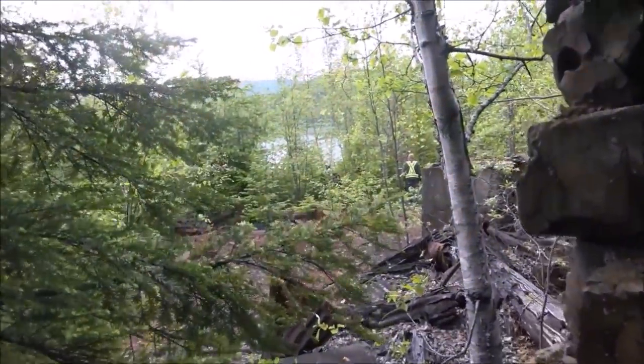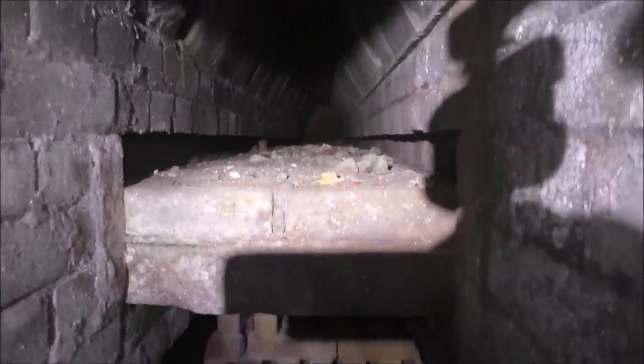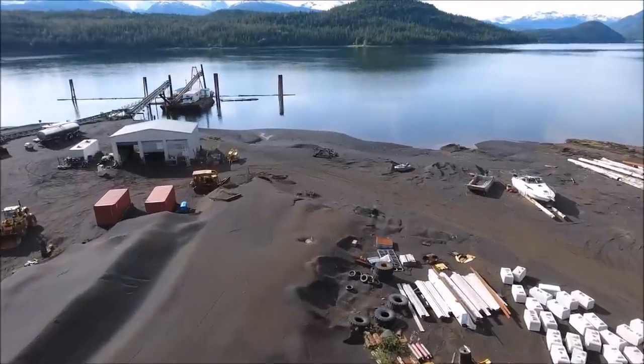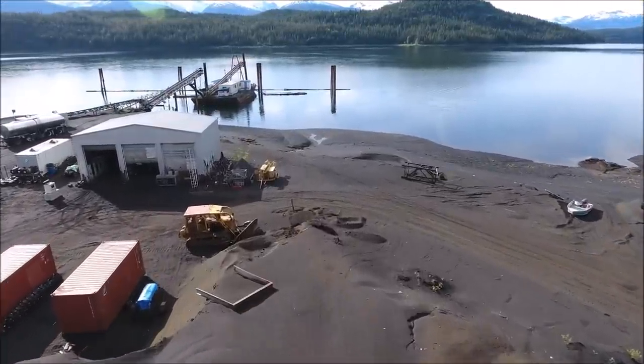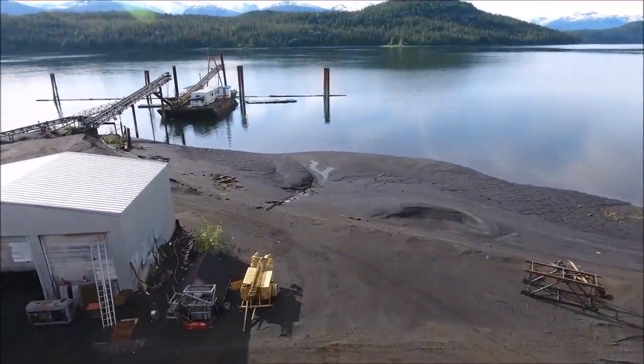And they also made their own bricks. So this is a big kiln they had there, and those are all brand new bricks that are in this big furnace being cured. And so modern day, this is what we have here today. So they're mining slag here. They've been doing that for 30 years, and that's the only people that live there. True Grit Abrasives owns it.